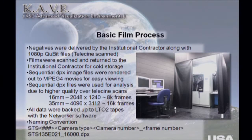So our negatives are delivered by the institutional contractor, and they were scanned also into 1080 progressive off a telecine unit. We called these our quick look views because we'd bring them in and the telecine was basically real time, so if it ran 6 minutes, it would take roughly 6 minutes to scan them and allowed the team to see the results to go through, because literally we had hundreds of assets we had to go look at, and it took us probably in the beginning 5 12-hour days to go through it, and I think at the end we were able to do it in maybe 3.5 12-hour days. And I say 12 hours because that's all we were legally allowed to be there on a continuous basis.